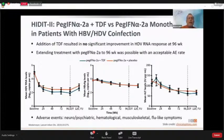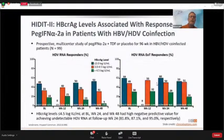This is Wiedemeyer looking at PEG interferon plus tenofovir. Also, no improvement in HDV RNA levels, but tenofovir TDF or tenofovir TAF can result in effective hepatitis B viral suppression, and TAF has at least a numerical advantage over TDF in terms of ALT normalization.